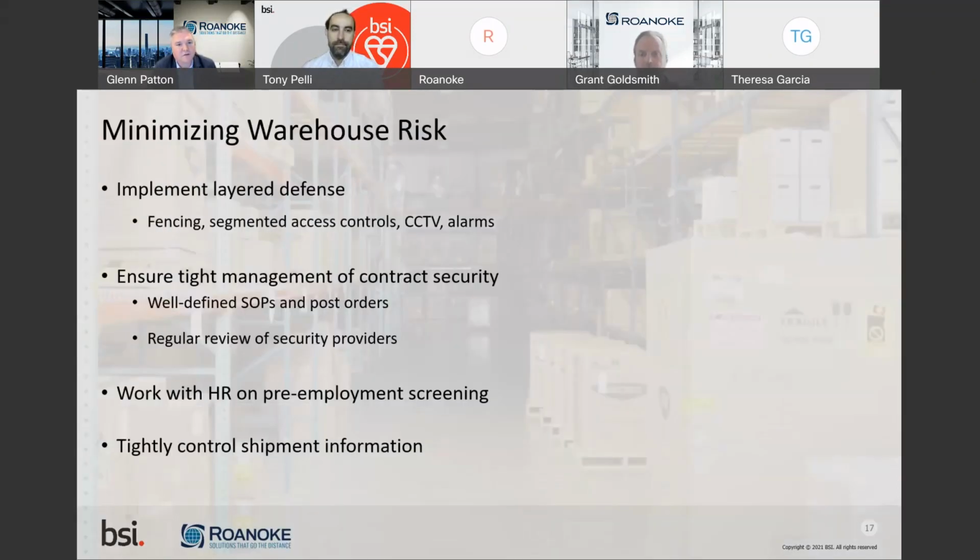Let's talk a little bit about minimizing warehouse risks. We've seen this as an issue. We know this is one of those areas where claims are rising, not quite at the truck level, which is understandable, but I've seen those losses increase over the last couple of years. So what are some of the ways to minimize the warehouse risk, Tony?